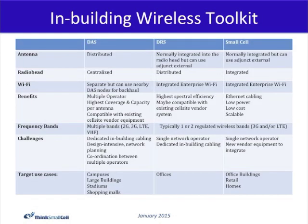This eye chart here compares a number of different aspects of these 3 main systems. And I'm not going to go through these bit by bit, but I would point out the key factors that a small cell or distributed radio system typically would only use 1 or 2 regulated wireless bands and would typically be locked to a single network operator, whereas a DAS system can support multiple operators and multiple bands.